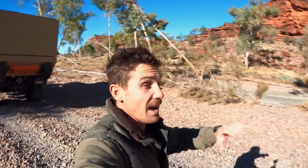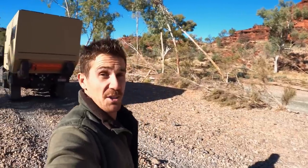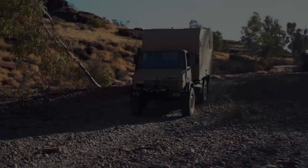This isn't even a national park, so you can collect firewood in here, but we've got enough. Not a soul in sight. So, so cool. We're gonna carry on.